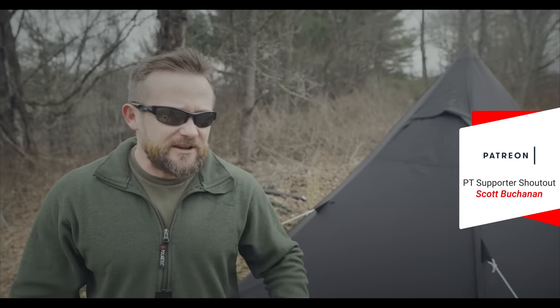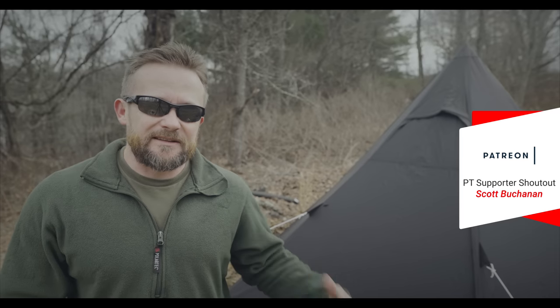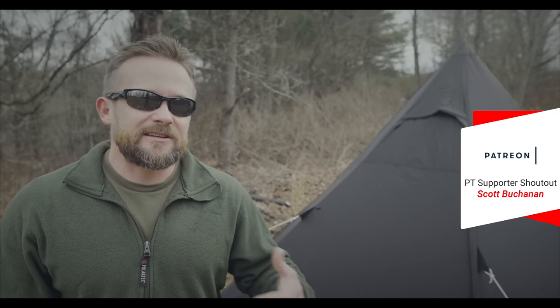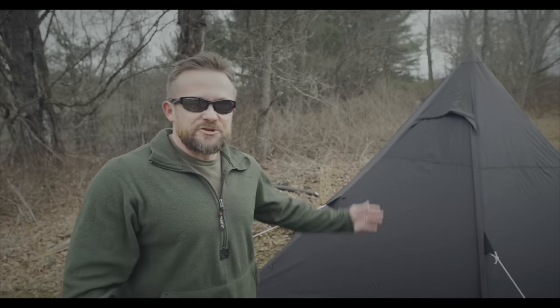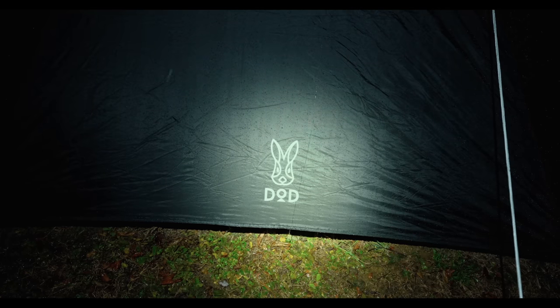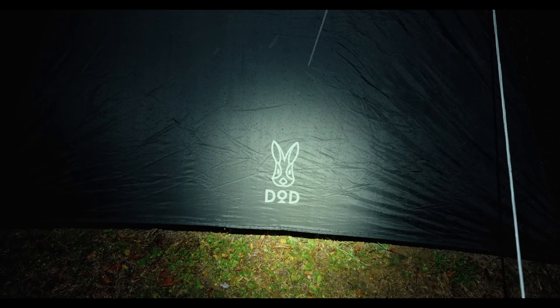After that test night episode went up where the tent failed, one of my viewers was in contact with DOD Outdoors through Facebook, and they asked them about this tent, whether or not it's waterproof. The company says it is, as long as you close that vent. As you can see here, the vent is closed, and also with the testing that I did, it was closed as well. Closed just as much as this one here.